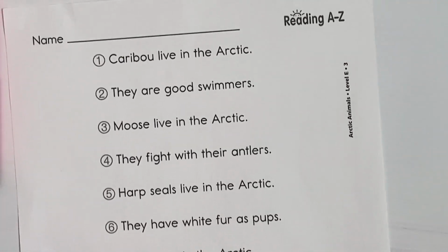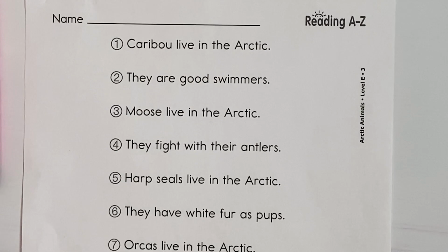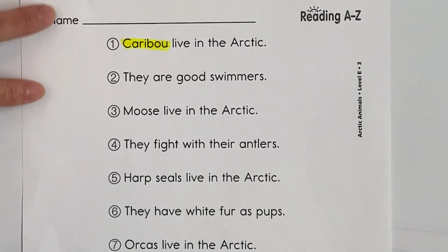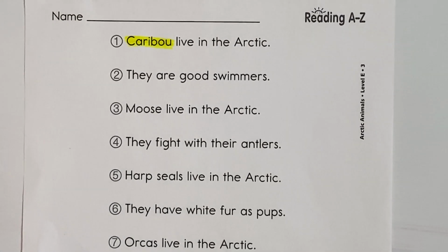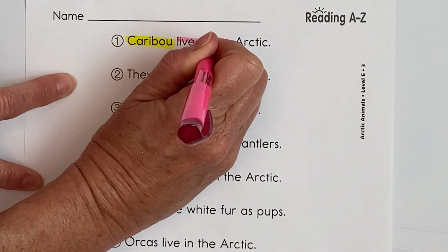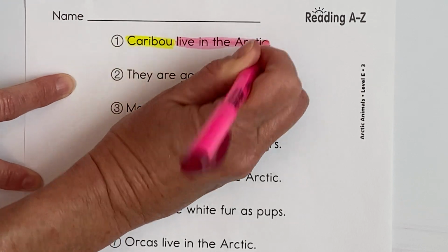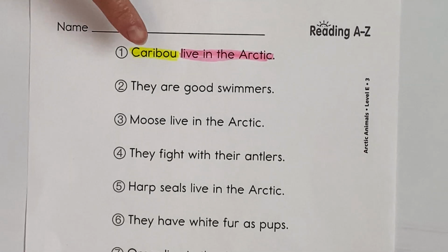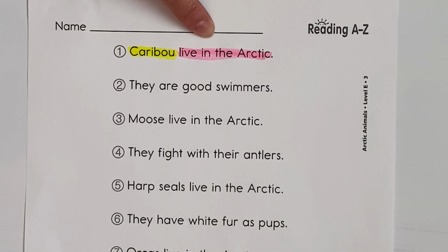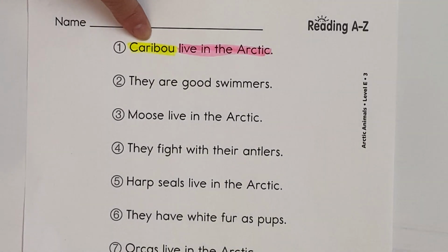And if I were to ask you, what is this sentence about? What animal would you say? That's right, caribou. So we're going to highlight the naming part in one color. And Miss Pam's going to use yellow. You can use what you want. And then what is the sentence telling us about the caribou? Yes, exactly, that they live in the Arctic. So we're going to highlight the telling part in another color. So we know that the naming part is who or what the sentence is about. The telling part is telling us about the who or the what.